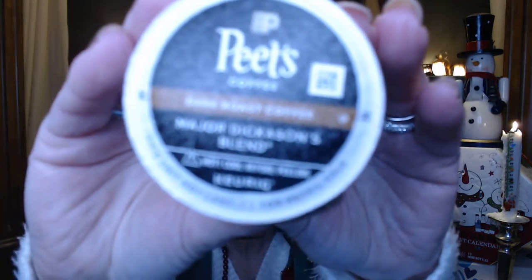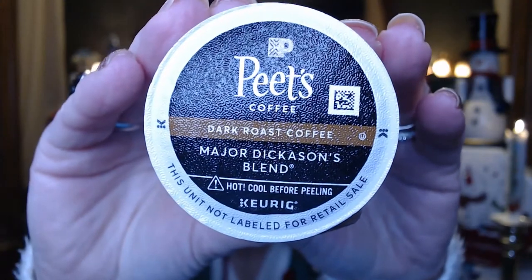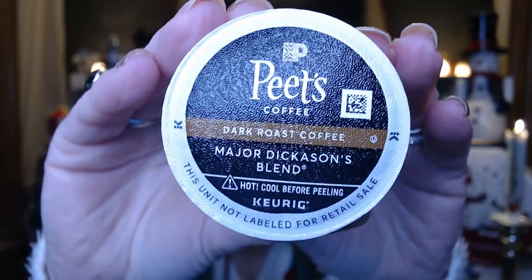Love that. So the one that we pulled for tomorrow is Pete's Coffee. It's not a flavored coffee, just a regular coffee. It says it's a dark roast, so we will try that in the morning. I will probably have to add some extra creamer with this one. Oh, it's noisy inside. Maybe they're all noisy. Maybe I just never shook them before.